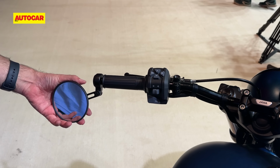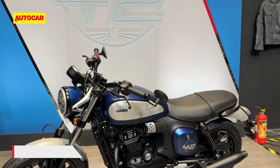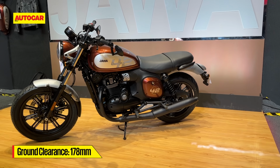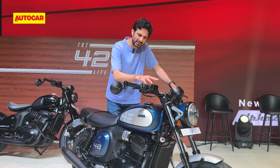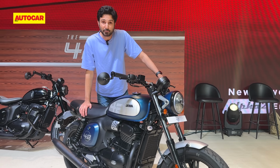This is the view of the top of the motorcycle. You've got an offset fuel filler cap and a new seat, which from what I've seen so far looks quite nice. Ground clearance is up by a small margin. It's now 170mm, which is really quite good for a bike like this. Suspension travel is 130 odd mm at the front and 100mm at the rear. It's also a fatter 41mm fork at the front.